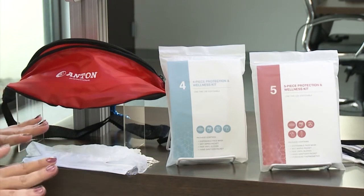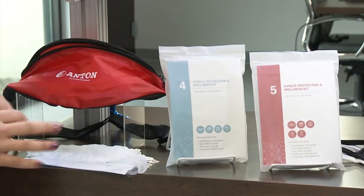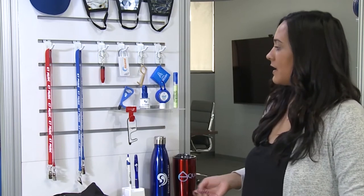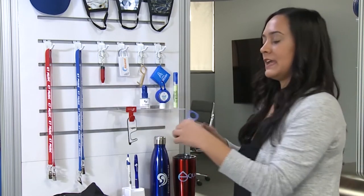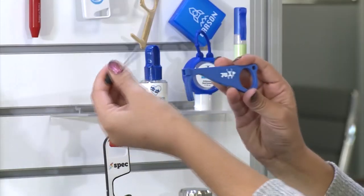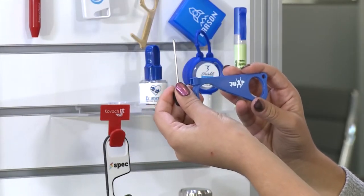We also offer unique packaging like confetti fillers and other insert cards to really elevate your overall gift set experience. We have also introduced some of our top-selling items like pens, drinkware, and touch-free tools with an antimicrobial additive. The antimicrobial additive helps to keep germs away. This one also comes with a pen.